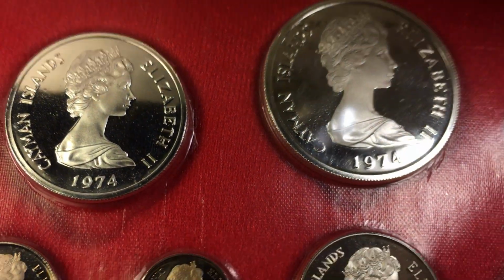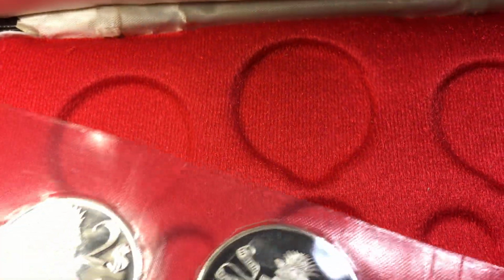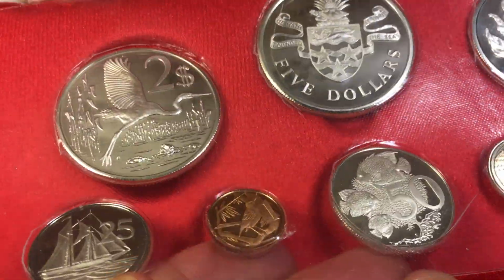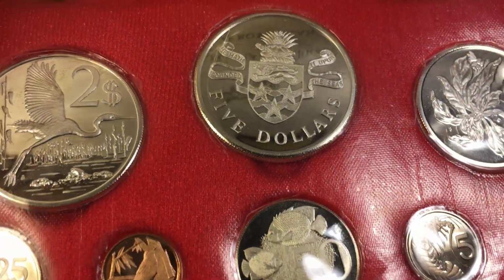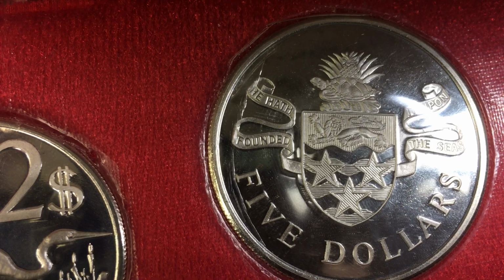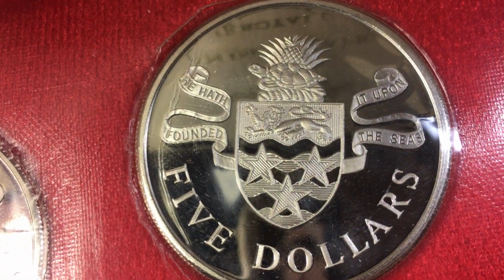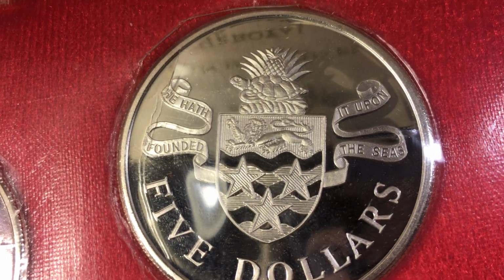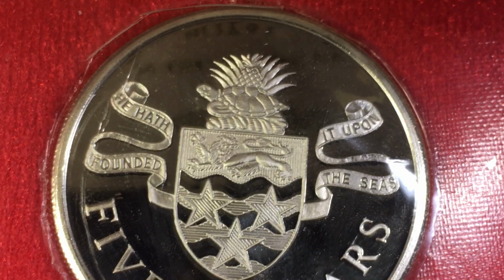So let's take a look at this. It comes in this case, and when you're talking about Cayman Islands, you want to look at the back. It's interesting because they just have some spectacular looking coins for everything except for the $5 coin here, which is just kind of a plain coin with a seal on it, but I guess it's not plain if you look really deep into it. And that's what we're going to do here.